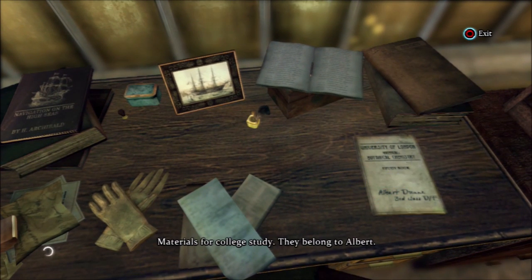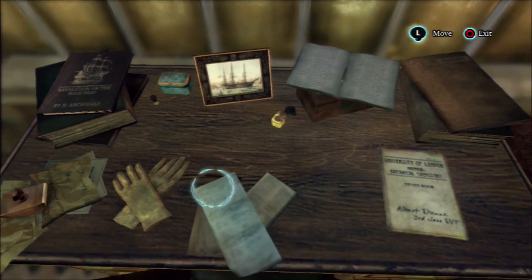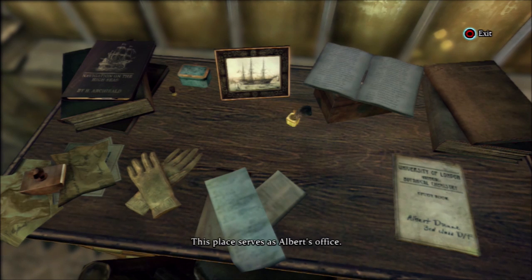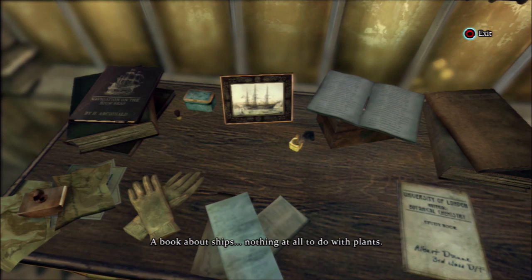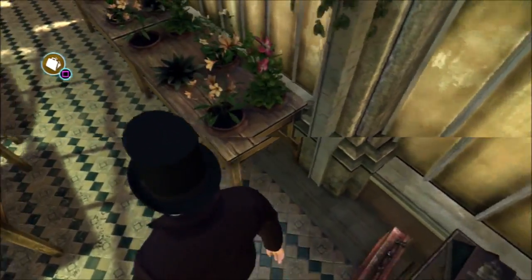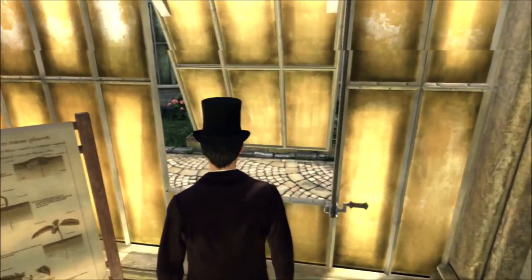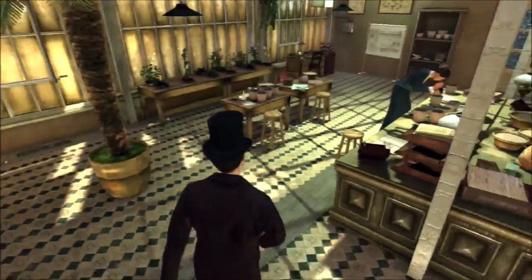What's this? Materials for college study. They belong to Albert. These leather gloves are new and of good quality. They do not appear to have been used. This place serves as Albert's office. A book about ships. Nothing at all to do with plants. Alright, check that. So with these windows. Nothing else. How about these tables? Nothing.